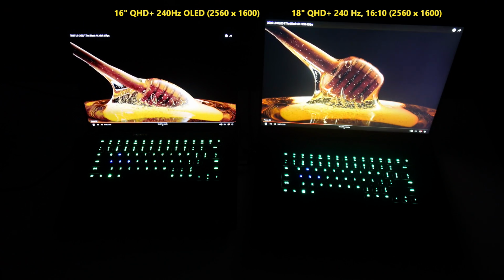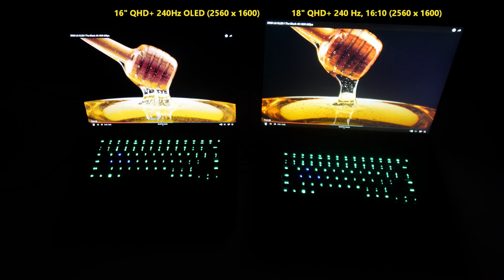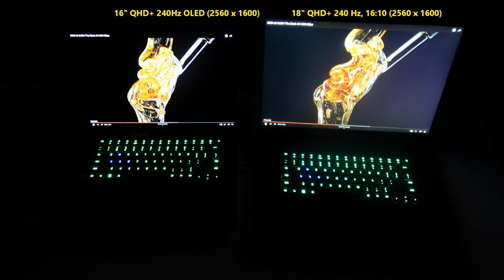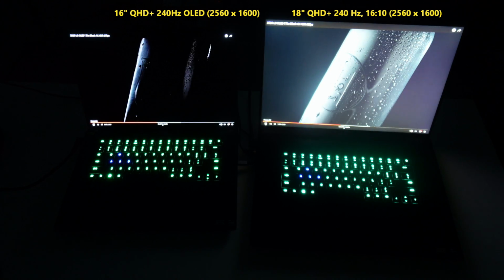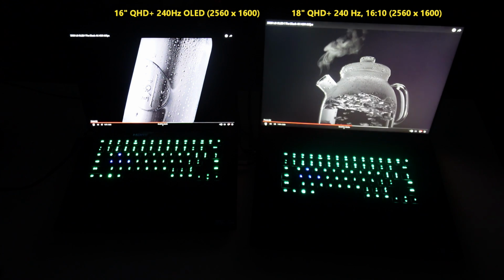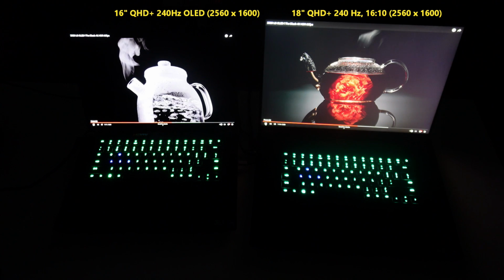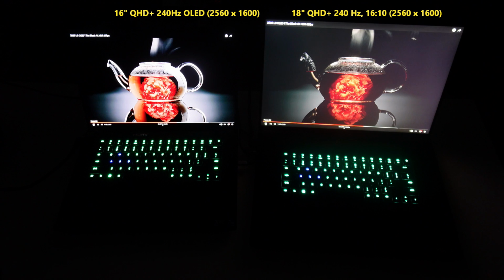And as you can see here, the 16-inch Razer Blade with the OLED, the colors are just more vibrant, and the blacks are a true black, and it is just a much more gorgeous display than the IPS panel on the 18-inch. So you're right. When you wanted to see this laptop, I get it now. This is a much richer experience.